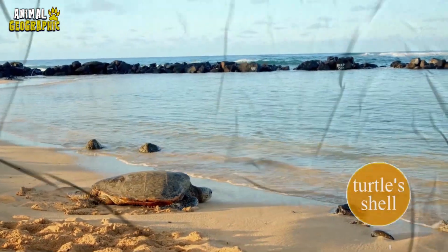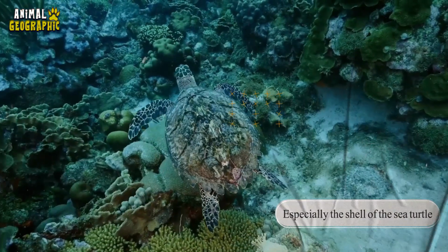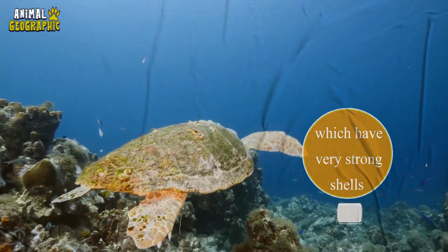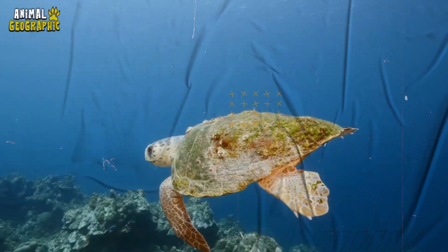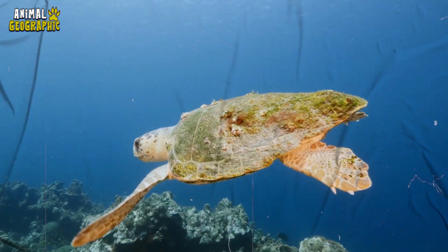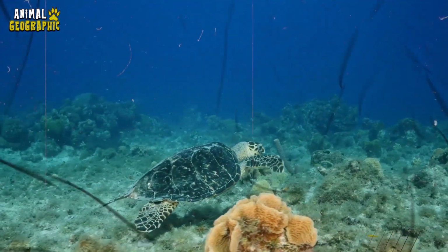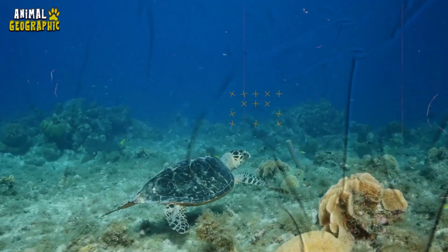How strong is the turtle's shell, and what are its most prominent characteristics? The shell of the sea turtle is weak and fragile compared to other species of turtle, which have very strong shells. However, it is a protective shield for it, protecting it from predation. As for its morphological features, it may take an oval shape and may look like a dome upon puberty, as it appears specifically in the adult female turtle, and it may appear in the form of a heart, as it appears like this whenever the turtle approaches adulthood.